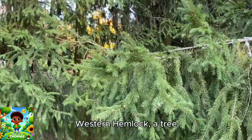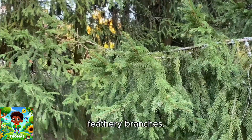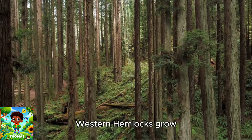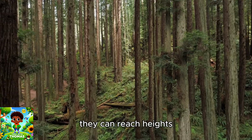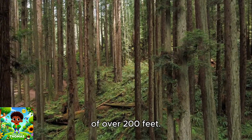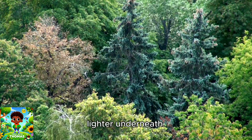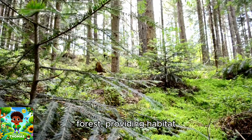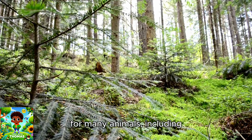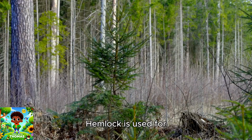Next, we're meeting the western hemlock, a tree that's easy to recognize because of its drooping, feathery branches. Western hemlocks grow in the moist, temperate rainforests of southeast Alaska, where they can reach heights of over 200 feet. These trees have soft, flat needles that are dark green on top and lighter underneath. Western hemlocks are an important part of the forest, providing habitat for many animals, including bears, deer, and birds. The wood of the western hemlock is used for making paper and building materials.